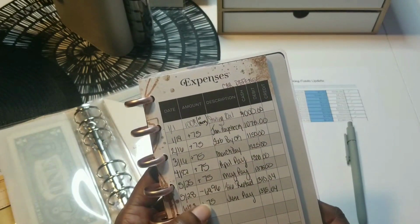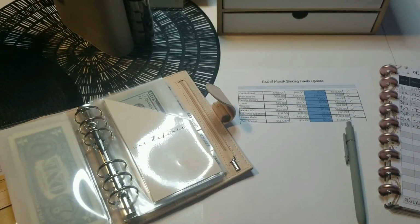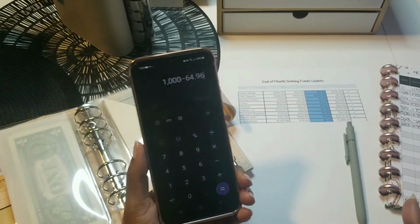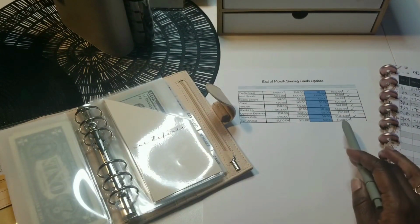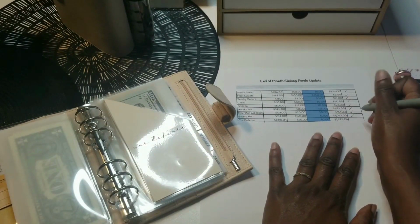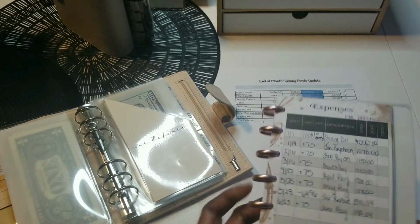So in the bank, let me do a little math real quick. In the bank, there's $935.04, bringing the total to $1,385.04. I think I'm going to note this somewhere.